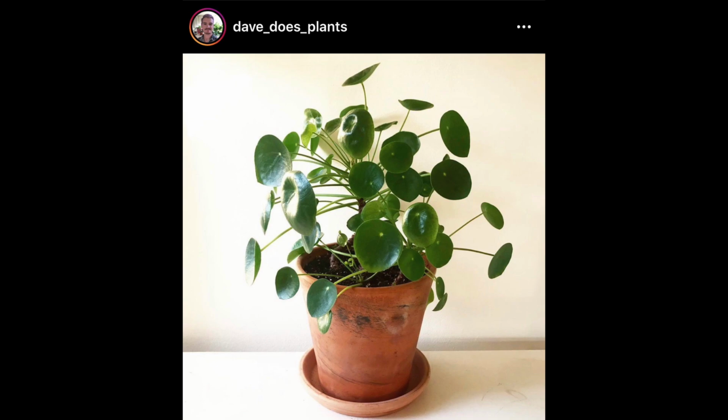For the different varieties that I chose to focus on today, the first one is the Peperomia polybottria. This one has gorgeous, huge leaves. I'm obsessed with this plant. It looks a lot like Pilea peperomioides, but I actually prefer this one because the leaves get larger. This is definitely one of my top favorite Peperomias.